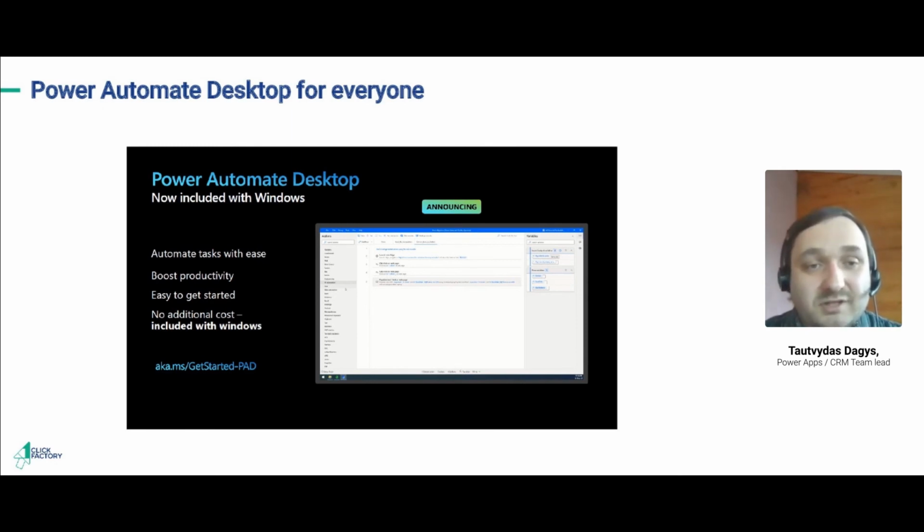So Microsoft announced that they are now giving away Power Automate Desktop for free for all Windows 10 users, for, let's say, individual use. It means that you can download this tool on your desktop. It's a physical tool. You can start automating your own personal tasks, and of course for your company. It's allowed for commercial use. But it means you can start building and automating.